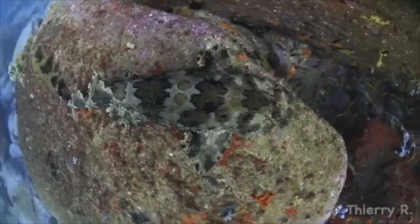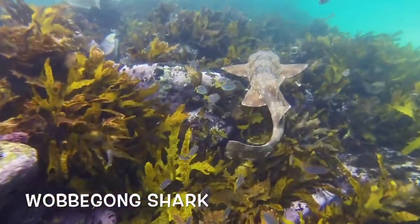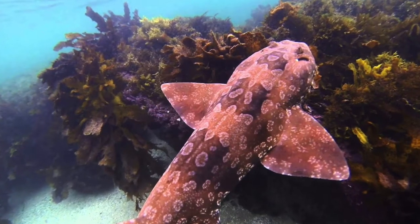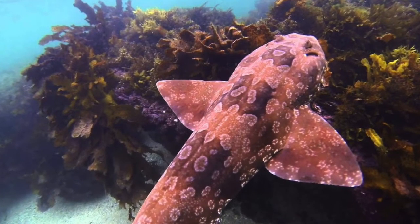The Wobbegong is actually part of 12 species collectively called carpet sharks. All of these sharks have colorful backs with ornate patterns. The Wobbegong uses its unusual coloring to blend into the sand and wait. The series of lobes, sometimes called tassels, attached to its mouth, look like soft corals or seaweeds, so small fish think it's harmless and unwittingly swim near.